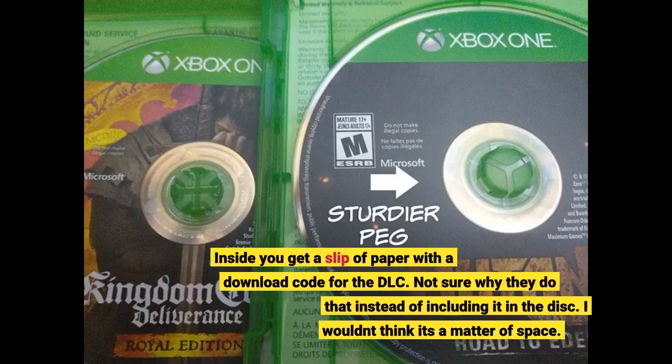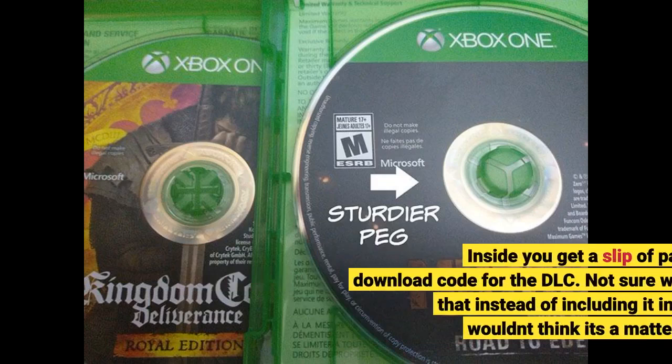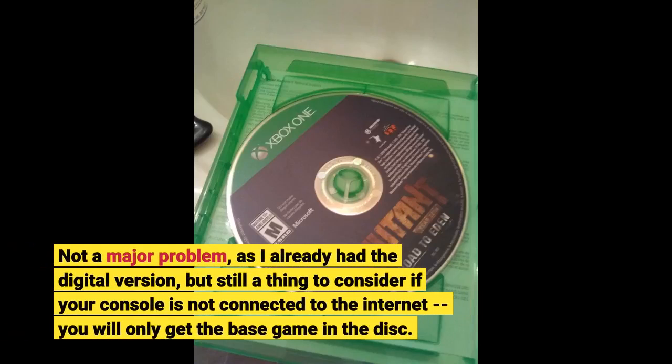Inside you get a slip of paper with a download code for the DLC. Not sure why they do that instead of including it in the disc. I wouldn't think it's a matter of space. Not a major problem, as I already had the digital version, but still a thing to consider if your console is not connected to the internet. You will only get the base game in the disc.